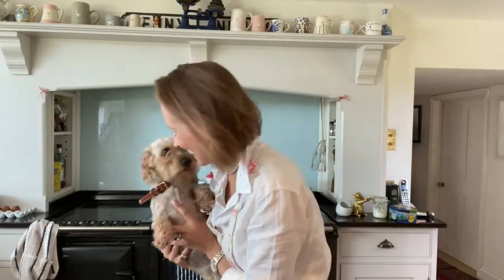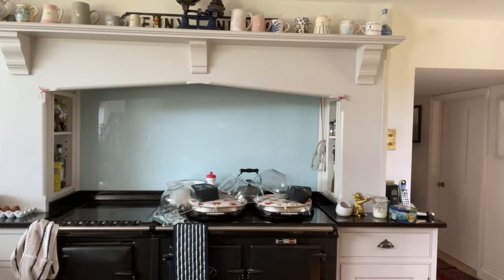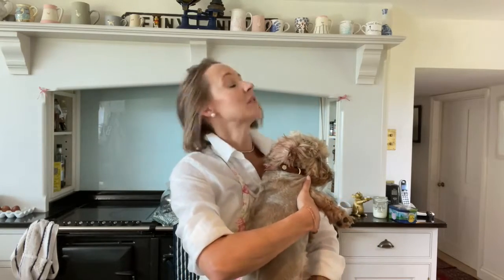Pen, can we see yours, darling? Can you come and show everybody? Here she is. She was just snoozing. So this is Penny's one, ears are getting in the way. So this one is absolutely perfect on Pen, so that's a size small.